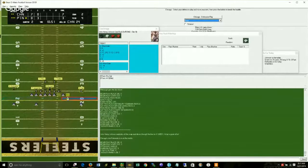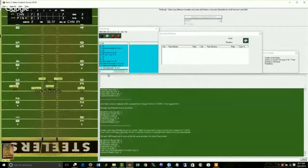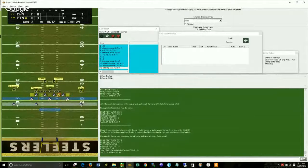2nd and 4. The Bears are bringing the house against the Steelers. Off tackle right. There's a man in zone. It would have been guessed wrong on the running back's card, but it goes for 0 yards on the D card. 3rd and 4. Showing blitz again. Steelers stay in a pro set.